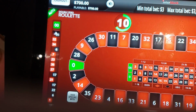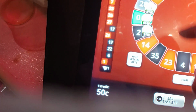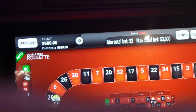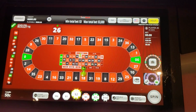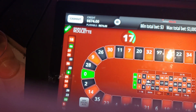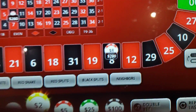And again, when the 00 hits, I like to bet the 1, the 27, and then I jump over to the other side and bet the other 0, and I bet the neighbors next to the 0. So we're spun. Let's see what happens. 18. Oh, we like the 18. Didn't win on that one. But again, the 18 likes to follow up with the 8 following after it. So we'll bet 8 on the 8.